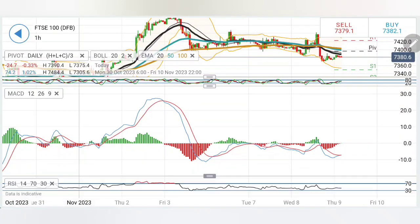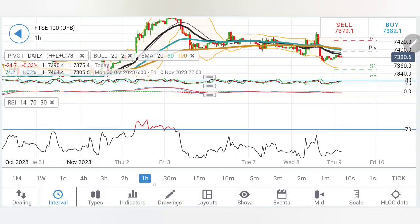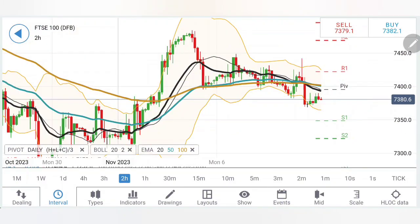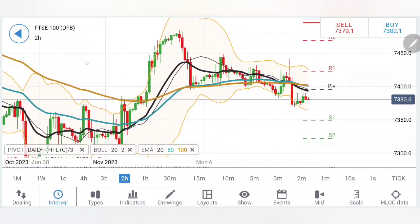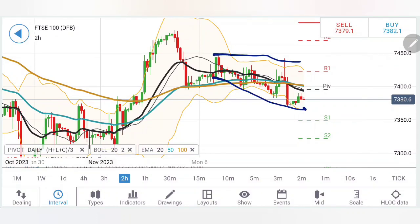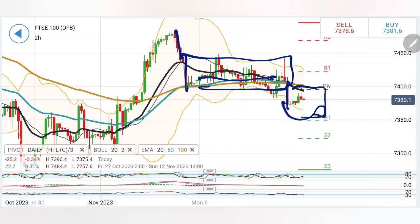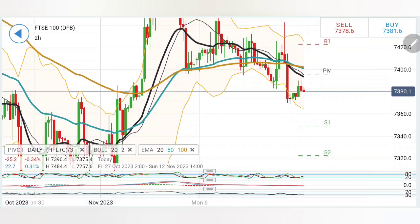Stochastic looking down, MACD at bottom trying to give a crossover for a buying entry. RSI is staying flat. Coming to the 2 hour charts, likewise, lower highs are seen. Though this could be an expanding pattern, I treat this as a channel. The top here at 7400 is very strong resistance, then 7420, 7440. If these two levels are taken, then only we are going to treat this as a bullish reversal. Else you can see this drop, consolidation, and again moving out of the box. I will look forward to 7350 levels.